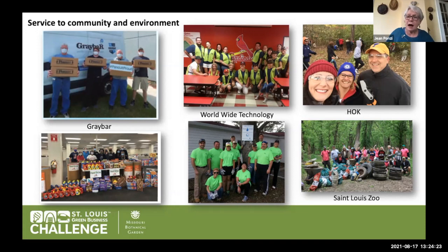Stream team cleanups, honeysuckle hacks, those are all outdoor engagement, tree planting activities, native plant, rainscaping garden planting activities on company campuses. Those are all things that are very, very popular for engagement. And we're really well positioned at the Earthway Center to provide those kinds of resources because we know so much about our partner organizations in St. Louis and the service needs that we have.